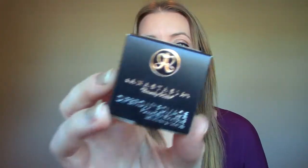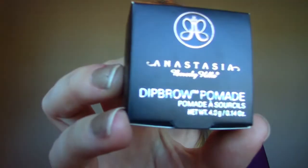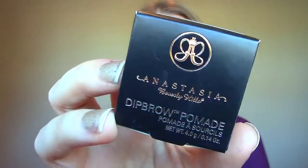The next thing is probably one of my most favorite things I've tried out so far. I'm wearing it today. It's the first time I've tried something from Anastasia Beverly Hills, the brow product, and I got the Dip Brow Pomade. That's what it looks like. I have been eyeing this up for a long, long time. I got the shade Taupe, and basically it's like a gel formula.